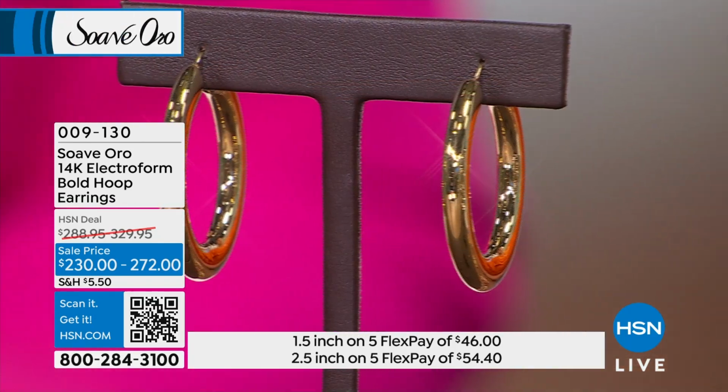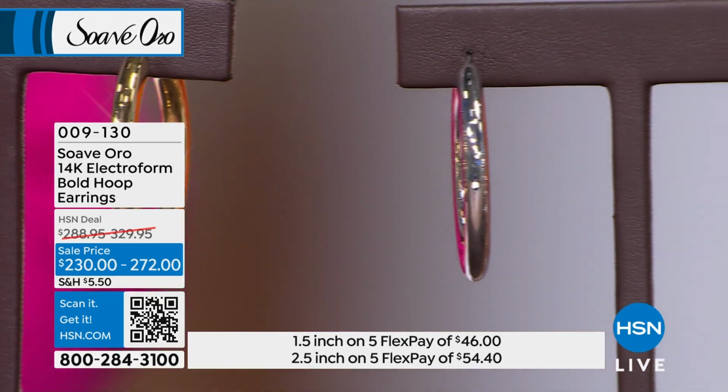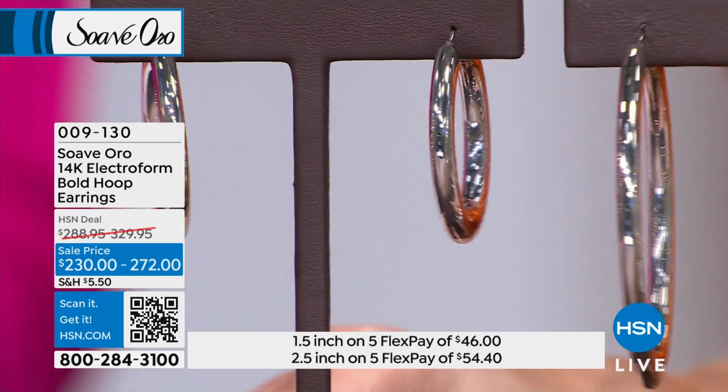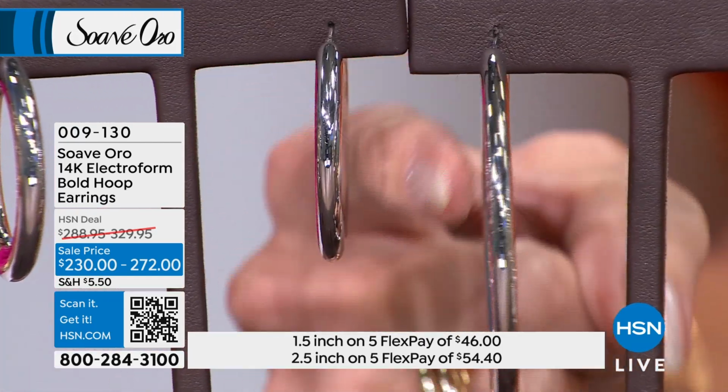But to get 14 karat gold at this price point, that is why we partner with Soave Oro, because we can have fine Italian jewelry pieces. You can get that 14 karat yellow gold or 14 karat white gold in the substantial size. So the 1.5 inch versus the 2.5 inch. The thickness of these, I was trying to look to see, they seem to be about the same as far as the width of each hoop.